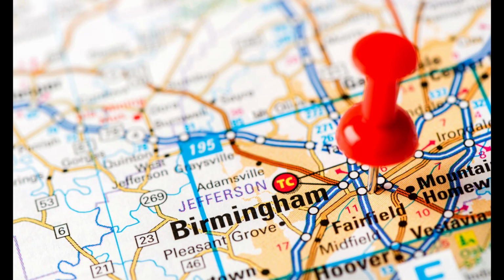Last week, I hopped on a plane and flew from sunny Southern California to Birmingham, Alabama. Well, actually, let me take that back. It was the week before that I flew out to Birmingham, Alabama, because last week I was homesick with a flu temperature of 102, actually a little bit over 102. And it really knocked me on my rear end.